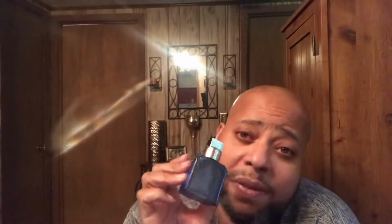Eternity Aqua by Calvin Klein, and it smells just like it looks. Very blue, very similar to fragrances from the House of Nautica. Very similar to Polo Blue and Polo, I think it's Ultra Blue. Very similar to those fragrances. Very nice, very clean, very safe, easy to wear. Just nice fragrance. It smells more expensive than what it is. That doesn't smell like a $16 fragrance.